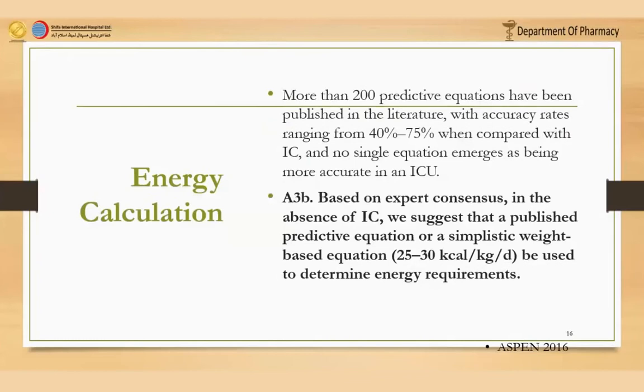We have discussed the types of formulas. Now we discuss how much energy we have to provide to the patient. If you go for the predictive equations for energy calculations, you will find more than 200 predictive equations. It would be hard, as one could be accurate for one type of patient, but not accurate for all types of patients. So in that case, you have to be careful.